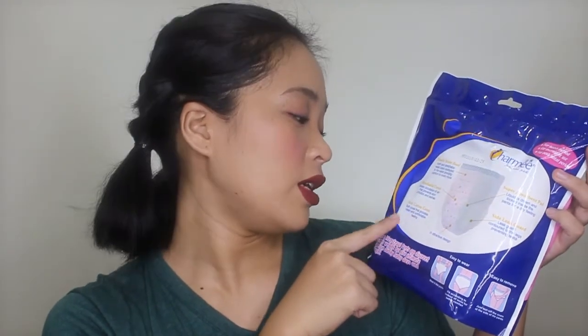You claim niya full protection during heavy period. The size that I got is 24 inches to 39 inches yung waist size niya. Meron siyang elastic waistband, breathable cover, soft cotton cover, tapos super absorbent yung pads niya. And then we also have the instructions down here. This is for people with heavy period or for overnight use or for postnatal period. Then this is what it looks like inside. Dalawa yung pads inside.